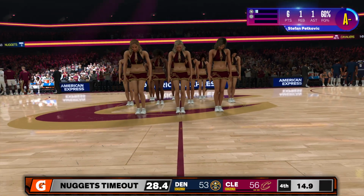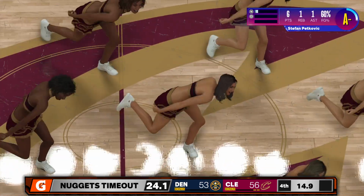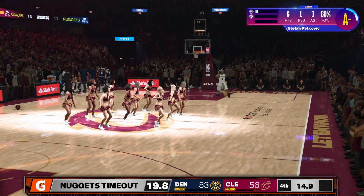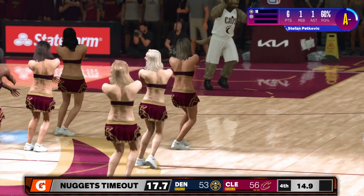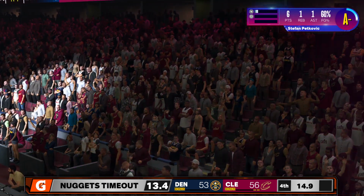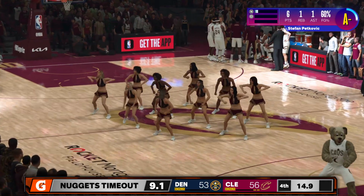Time called here. The Nuggets decide to talk it over. They're trailing by 3. There's 14 seconds left in the game. Guys, what's your take? If you can get a 3, shoot it. Otherwise, get the quick 2 and a foul. Yeah, time is the enemy at this point, so I think I'd go for the tie and avoid playing the foul game.